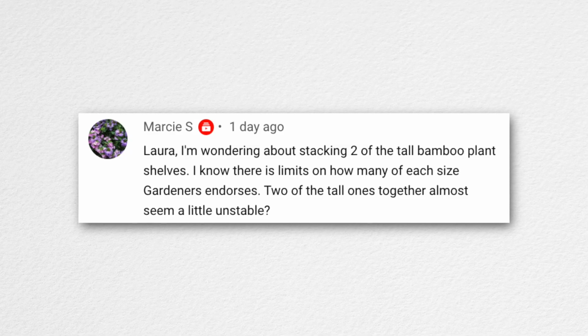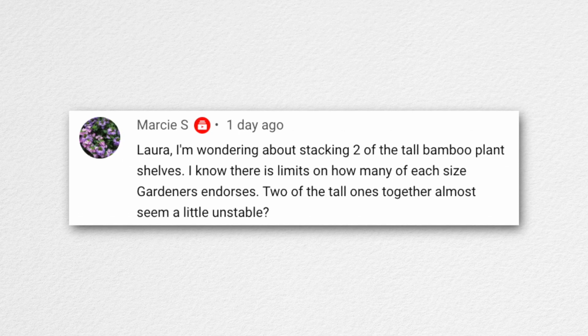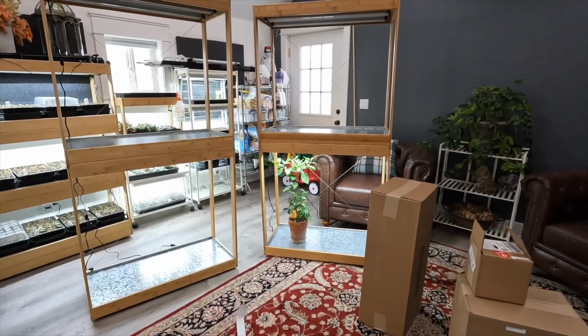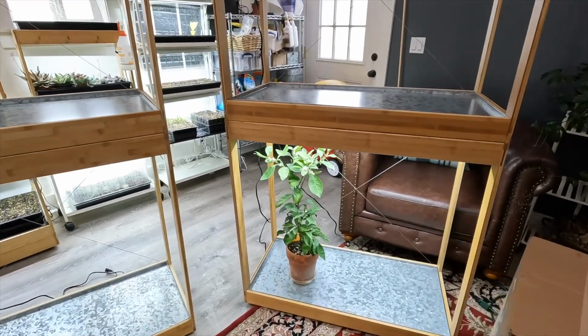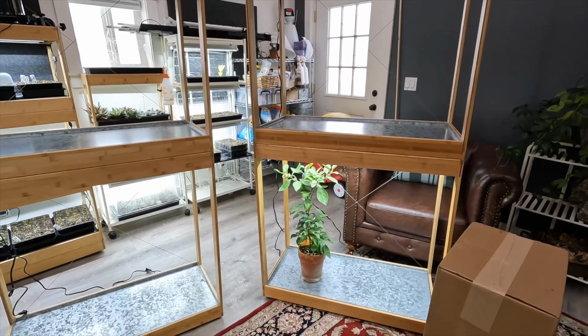Marcy said, Laura, I'm wondering about stacking 2 of the tall bamboo plant shelves. I know there's limits on how many of each size gardeners endorses. 2 of the tall ones together almost seems a little unstable. Yeah, so we got the medium size, and those work perfect. That actually came as a unit, so you order that as a unit, but you can order them separate, and I don't know that you can put 2 tall ones together. You'd have to look on the website. It'll tell you.